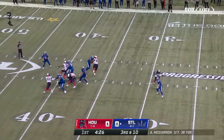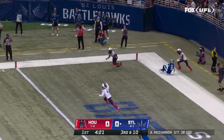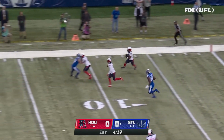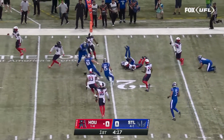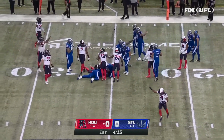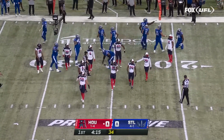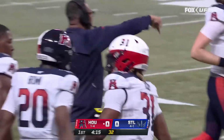On third down, McCarron looking deep, looking for the end zone. It's underthrown and it's intercepted by Markell Roby. Roby returning it out of the end zone and down shy of the 20-yard line. The ball popping out as he hit the ground. They're ruling him down at the 18-yard line where it'll be Houston ball after the pick.